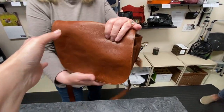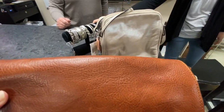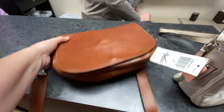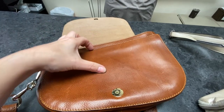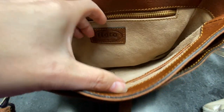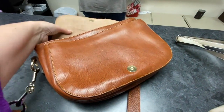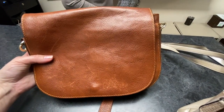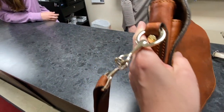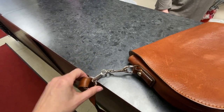Oh, let me see that. I think this is gorgeous. It's very nice. It's a very nice grade of leather. Okay, you can put those back. Okay. Wow, I wish it was just a little less Floto. Oh, maybe I'll look. Oh, look, it's so perfect on the inside. This is gorgeous. Oh, look at that hardware. It's equestrian. This is really cool.